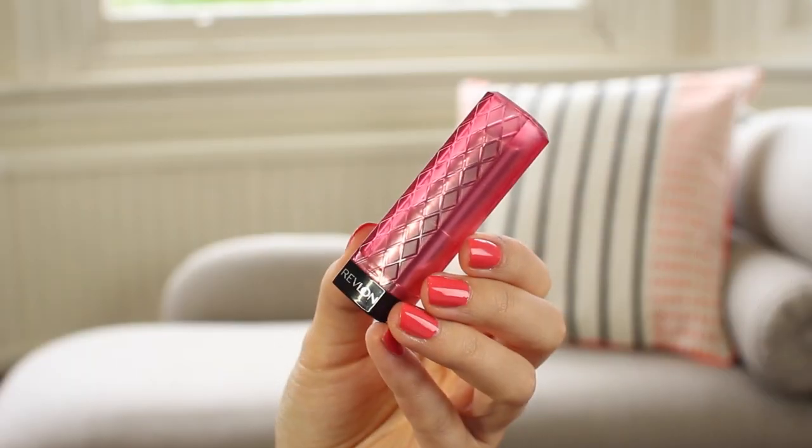Finally, on my lips, when you're hungover, I think you just want to wear nothing or a lip balm, but this is a nice in-between. It's the Revlon lip butters, and they're like tinted lip balms, so I'm just going to put a little bit of that onto my finger and then just pat it onto my lips. This one is in Berry Smoothie, which is my favourite everyday shade.